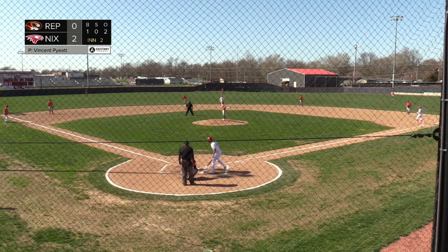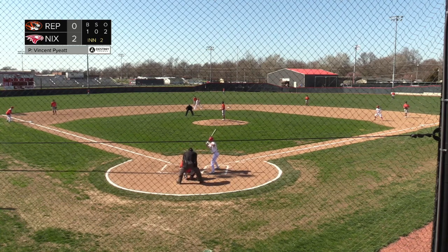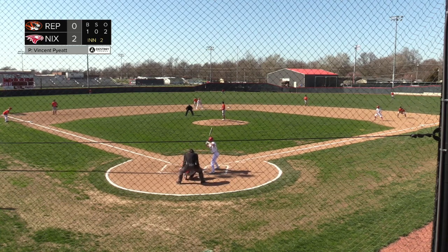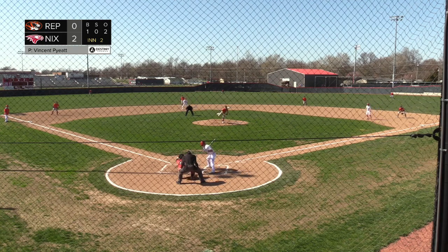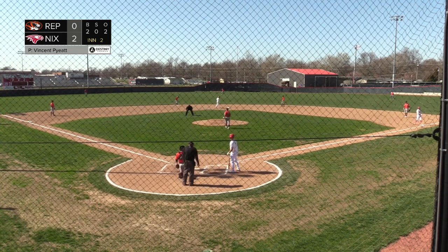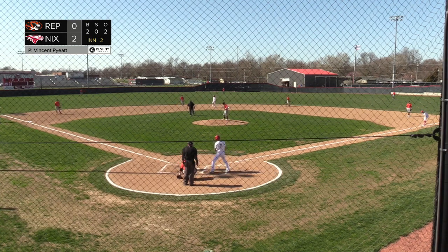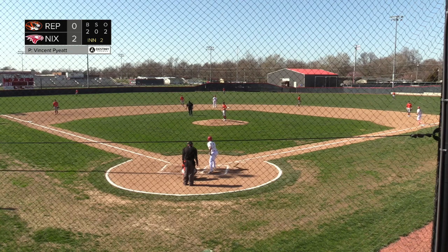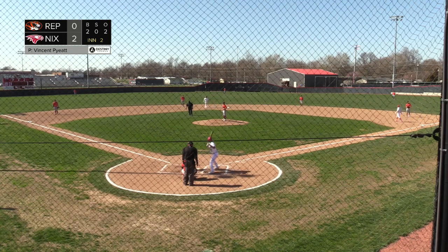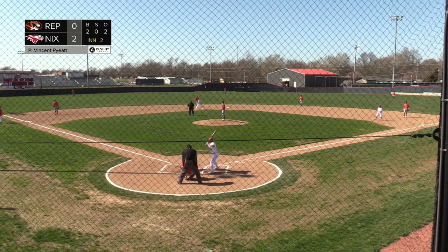Johnson, the left fielder, flied out to right field his first time up. Really more of a line out to the right fielder, Riker Harrington. And he waits for the next one from Vincent Pyatt. It is outside, ball 2. Pyatt trying to be careful now to Johnson as he's gotten back to the top of the lineup. But you've got to be careful. You don't want to load the bases with 2, 3, 4 coming up for Nixa.